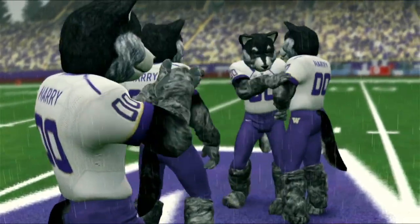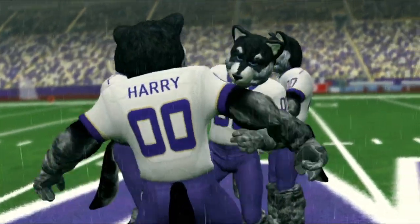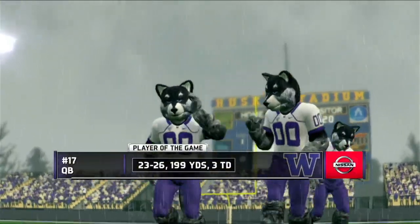And this one comes to an end. Our final count in this game, 21-20, Husky.